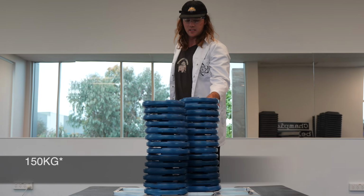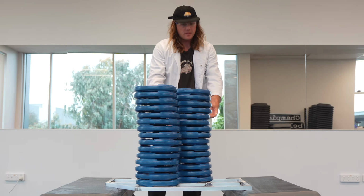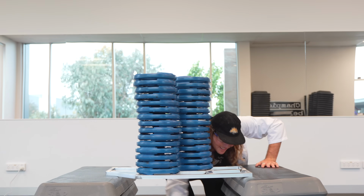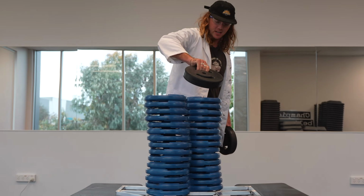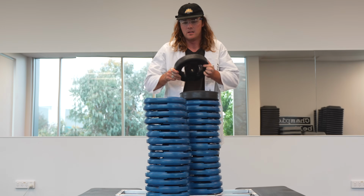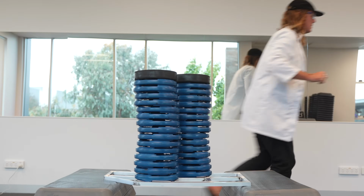160. Now, just so you guys don't think there might be some green screen thing underneath, look, there's nothing under here at all. This is all real testing. All right, so we've gone to 10 kilo boxes, 170. Oh, far out. 170. 180.